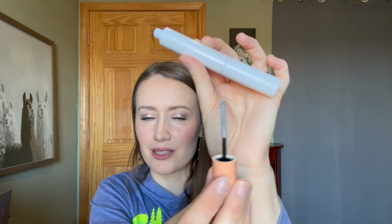Let's see, what else is in here? Oh! I'm excited about this. I totally forgot this was coming. So this is from Honest Beauty, and this is the Extreme Length Mascara and Lash Primer. This is a double-ended mascara. Back in the day, Jessica Alba did a video with Tati where she showed how to use this mascara, and she said that it was Honest Beauty's number one selling product. So on one side, there's the primer. So that's what that looks like.